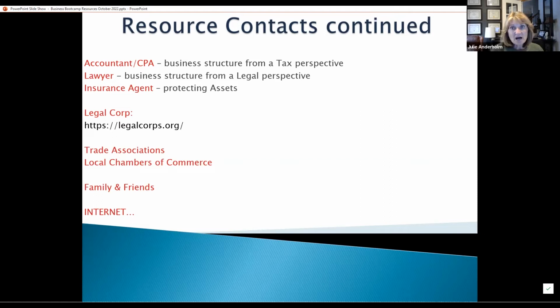Now, there may be some costs, some dues associated with that, but they could be a wealth of knowledge and a wealth of resources as you either start that business in that particular industry or grow your business. The other thing that I want to mention about that trade association is sometimes they even have their own insurance company that they recommend, and you might be able to join a group of businesses in that particular industry, and it could actually decrease your insurance costs.